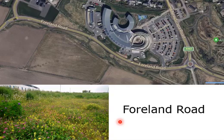Here's one by the Balfour Hospital. Just to sort of orient yourself a bit, there's the roundabout and there's Foreland Road and that's the funeral directors there. So her space runs all along this side of the road, all the way along here. And I think it's a sustainable urban drainage system, because there's ponds along here that must be for collecting water from the roads. And this is a very, very rich site, and I certainly collect a lot of seeds from here for the wildflower project.